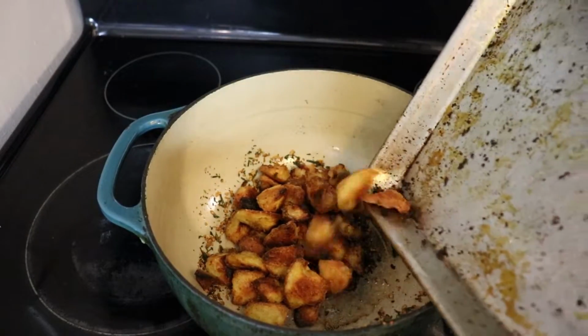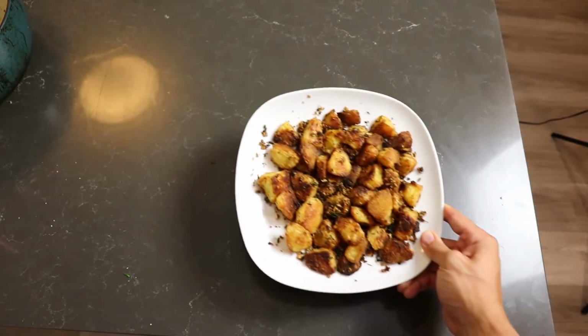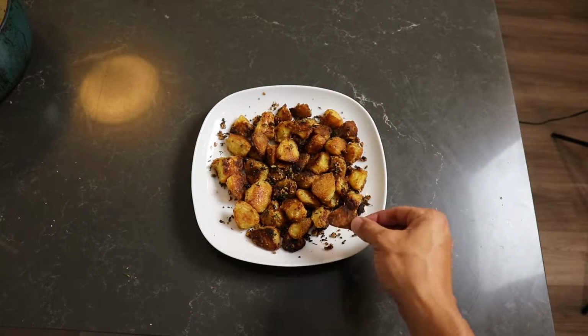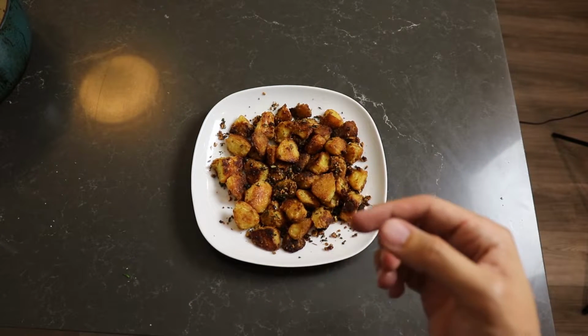You can now remove these and mix them in the bowl with the crispy garlic and rosemary for additional flavor. Also, season to taste. Then just throw them on a plate and you're good to go. Check out that crunch.